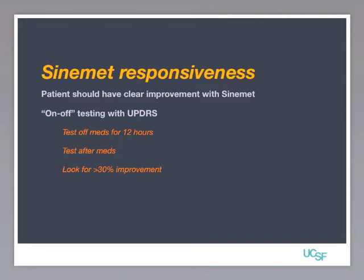Now, oftentimes, you as a patient won't really feel that Sinemet is doing much for you. But when you're off the medication and a neurologist examines you in an objective way, they have you get up, walk a certain distance, sit down, they have you hold your hand out, look at your tremor, they measure your stiffness, they can score your severity of symptoms. And if you then take your Sinemet, you may not necessarily feel a lot better, but your score can change fairly dramatically. So we do this thing called on-off testing.